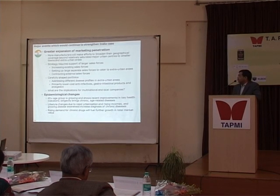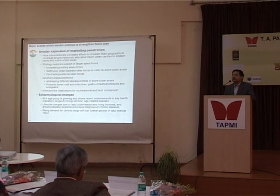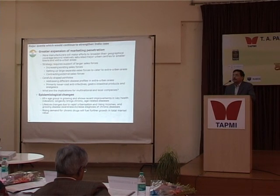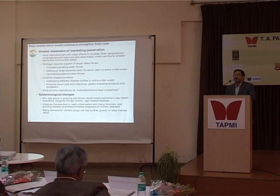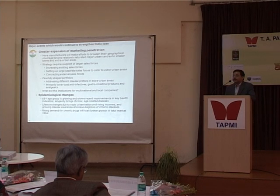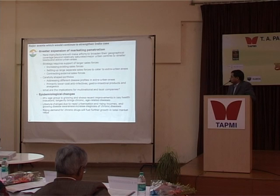What are the implications of the multinationals and local companies? I think the multinationals are slowly moving toward the local companies in the Indian space. Local companies are actually turning towards the multinationals in terms of looking at how they can be creative and innovative in bringing in the right kind of portfolio and the right kind of healthcare for the Indian market.